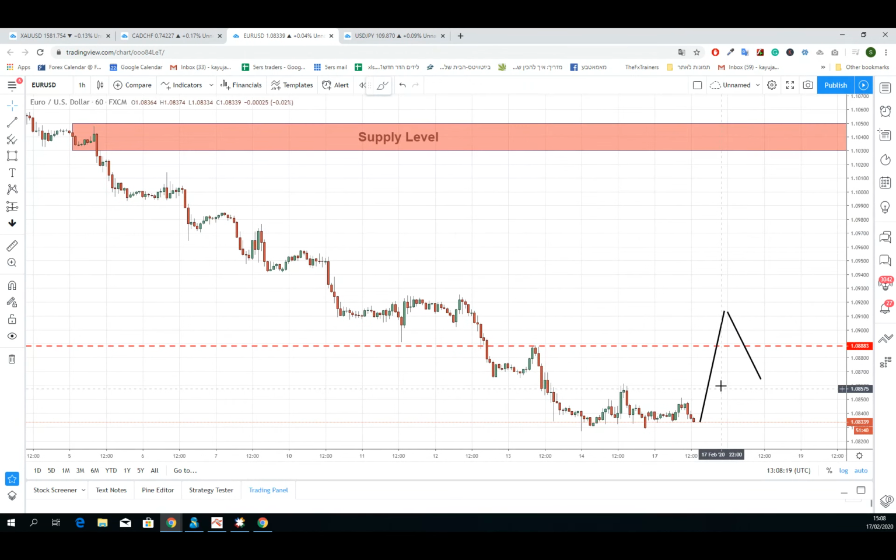So again, if the price breaks out this last top, I will look for a new fresh demand or any other new pattern or signal to buy the euro dollar. The target will be the supply above, and this supply above is also a great level for a sell position.